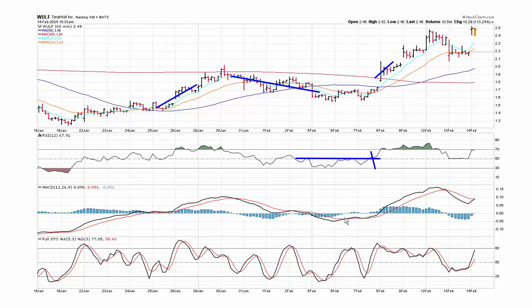MACD crosses here, and then during this whole time while it's basing over here, the MACD never crossed down. So it moved up, came down and kissed, and then expanded off. And during that time, the stochastic cycled down and then cycled back up. So you got a cycle back up here, it kissed there and started moving off. It broke out over here, and off she went.